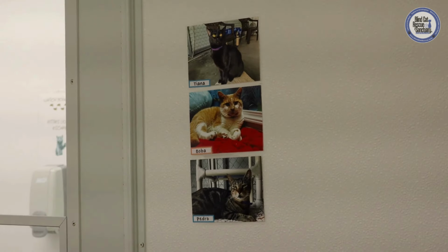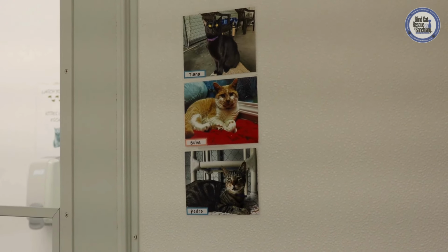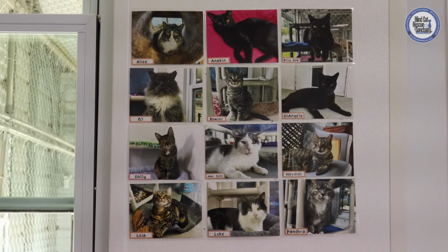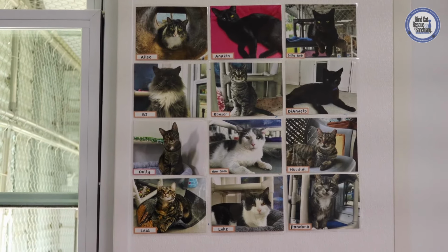I can't remember if I specifically mentioned this already, but all of our cat rooms do have pictures of the cats that are in that room along with their names. This makes it easier for any visitors, volunteers, or new staff that we have to know who is who in the cat room.